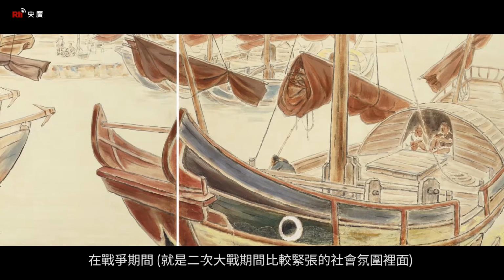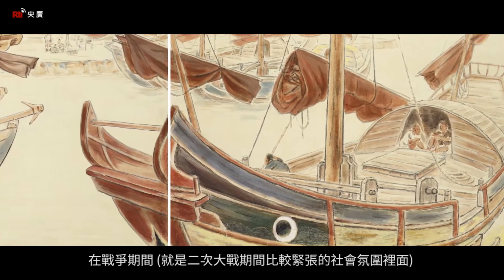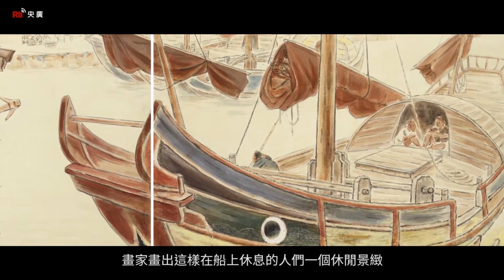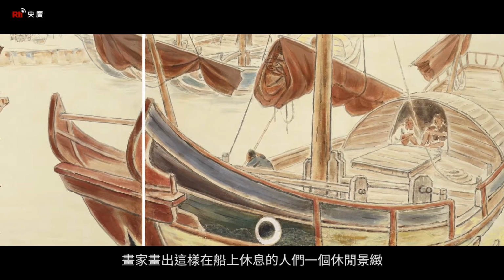During a war-torn period, because it was during the tense period of World War II, the artist painted the details of people resting leisurely on the deck of the boats.